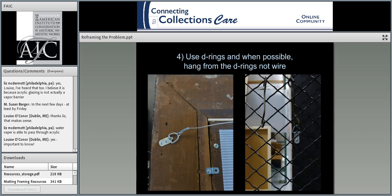the wall. If you have rack storage, it's easy to hang the painting off the D-ring using the S-hook, and that's what you see there on the right. Hanging from D-rings is preferred, especially for heavy pieces, since there's less chance of failure, because wires are known to break over time. However, I imagine most of you know it's also more complicated to hang from D-rings. And for many lighter pieces, hanging from a wire is just fine.